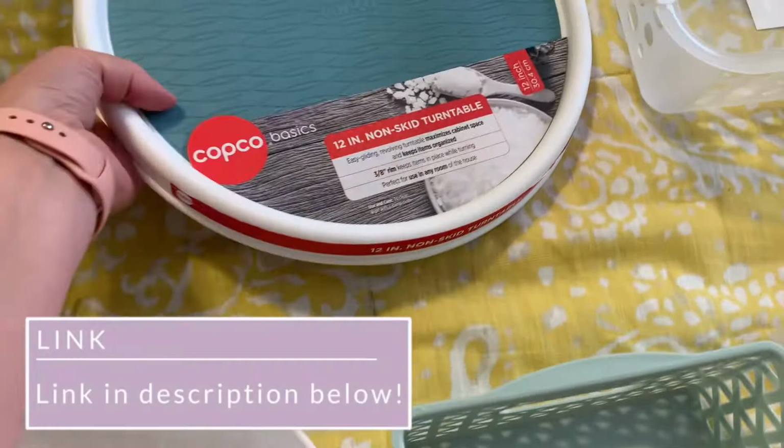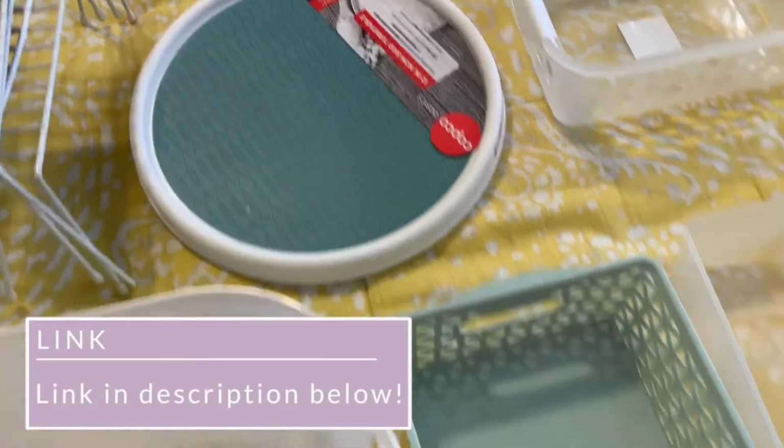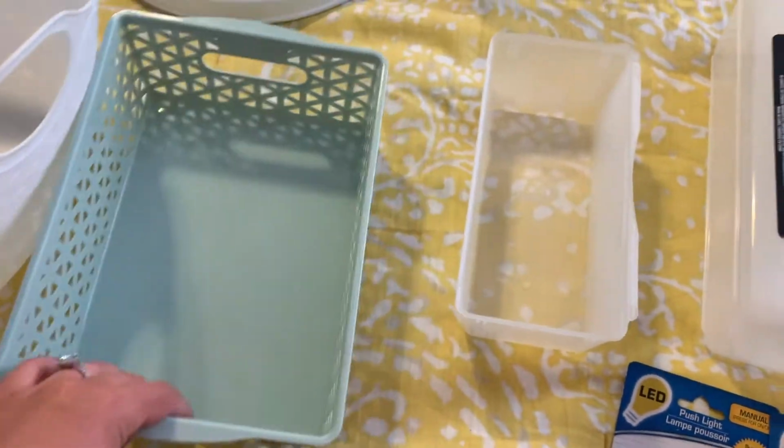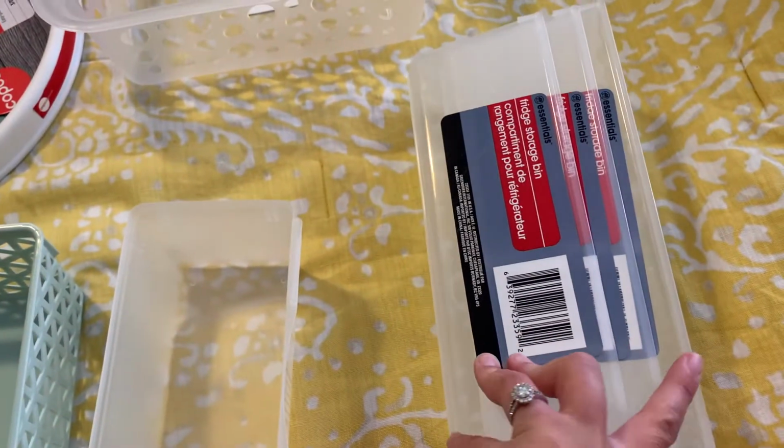This is not a Dollar Tree item, which is rare for me, but I actually had a turntable in another space and I knew this is what I wanted in this space. I'll link it down below.